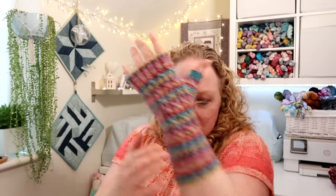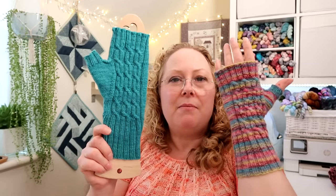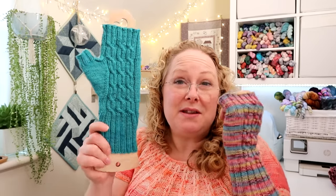There's some cable details on the front which actually shows better on the plain yarn, but I do like the colours of this one. This is knitted in a small, and this is the medium size, but there are a few sizes that you can choose from. And if you have quite chunky arms like me, you could go for a larger needle size on the arm of the mitten and then go down a needle size to fit your cuff, but the rest of the instructions are in the pattern.